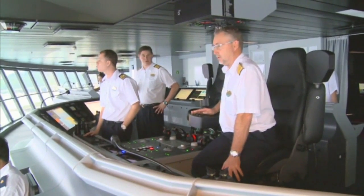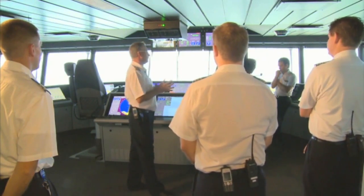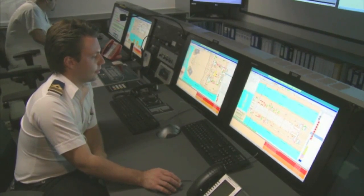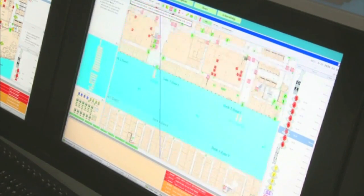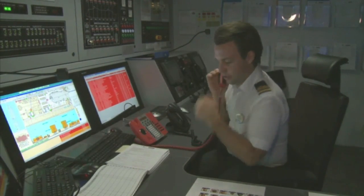Here on the navigation bridge, the room is divided into 2. In the front part, we have the area where the navigation officers are driving the ship. And behind us, we have the safety center. That's where we have a navigation officer monitoring any aspect of the safe operation of the ship. That could be answering telephones, that could be monitoring fire alarms that come in.